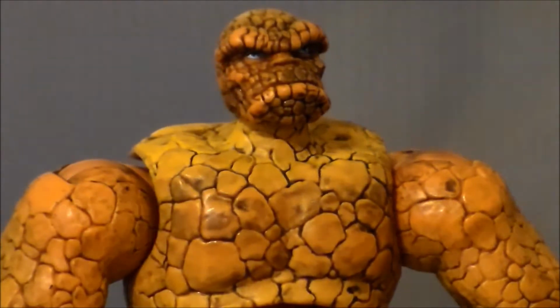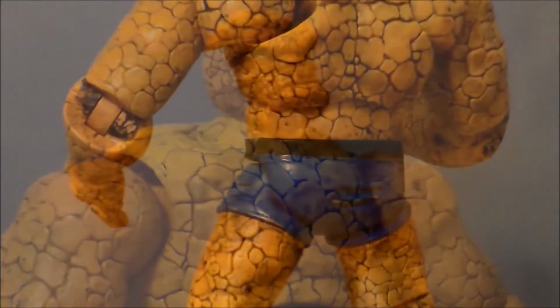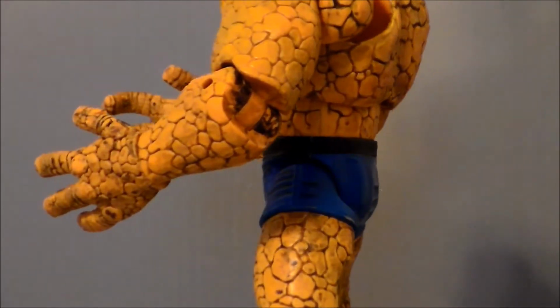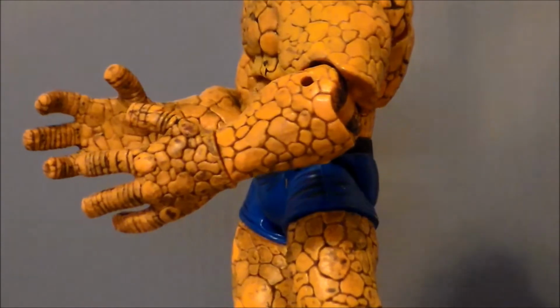It's been a while since I actually got to take a look at this guy. So taking a look at the midsection of the figure, again, all the sculpting of the rock, very good. I'm appreciative of that.